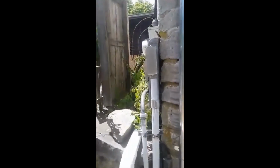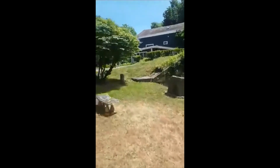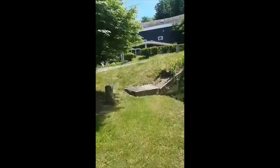It's so hot out here, we might want to actually start our walk. We're going to go on the old path, not the new path. There's a fence in the way still currently.